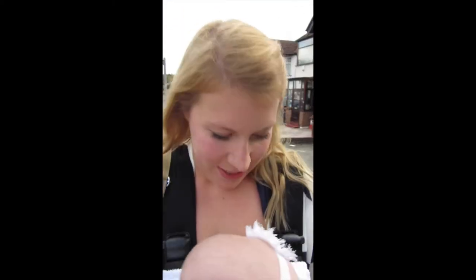I've had the carrier on for about probably an hour now, actually, about an hour, and it's still really comfortable. I'm a bit out of breath because I'm walking really fast to my friend's house, but yeah, it's great. Look at her, she's so happy. So yeah, we're really happy at the moment, and we'll keep walking.